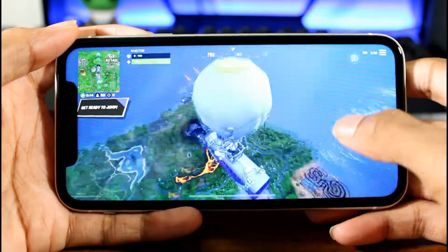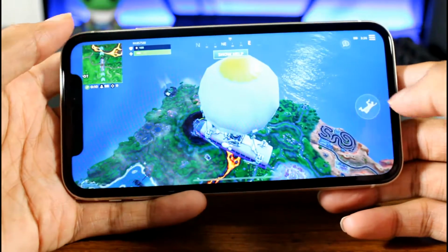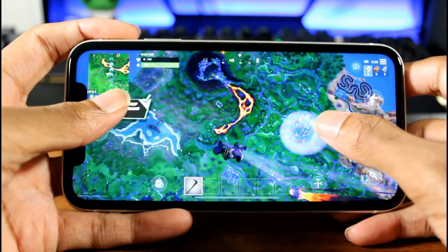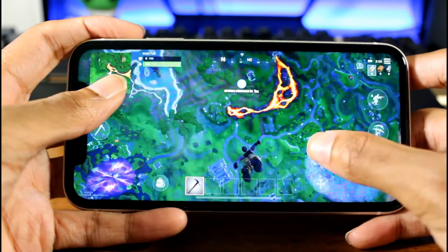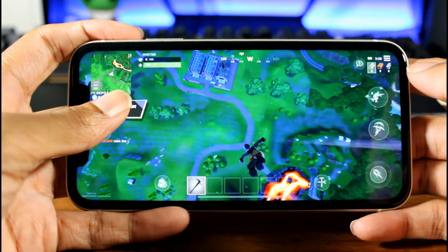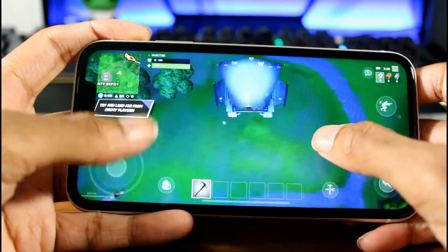Alright, so this is what the game's looking like. It's playing very smooth, very fast. Go ahead and drop. Graphics look really beautiful, guys. And again, I don't even think we're on the highest settings here. Yeah, we're not on the highest settings. You have to switch back to epic to check that out. But it looks really nice. The display is pretty good. It's giving off some good color.